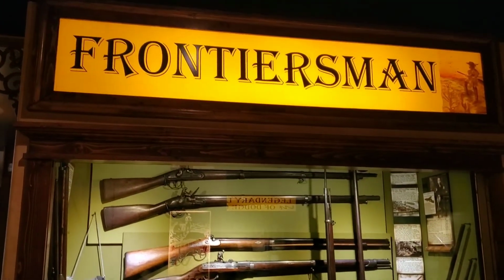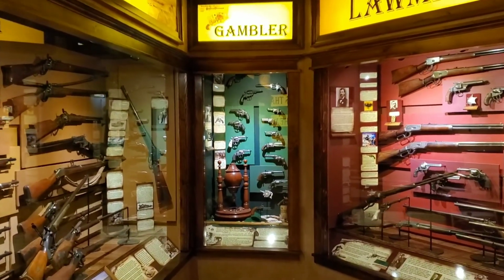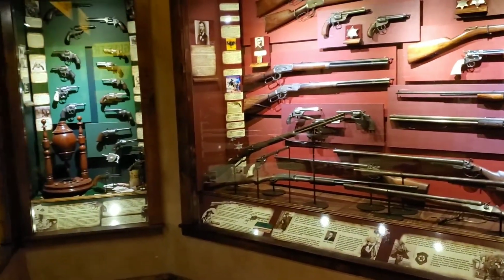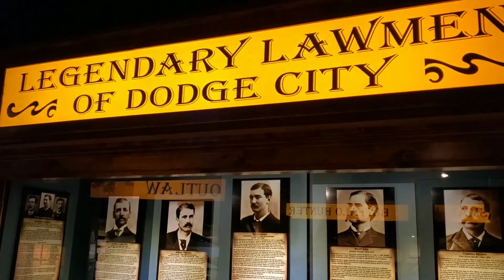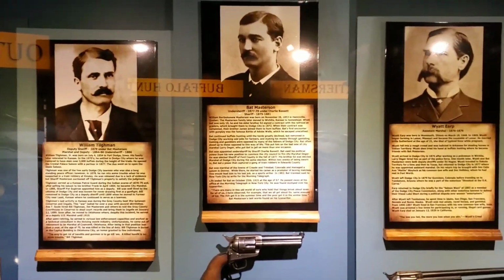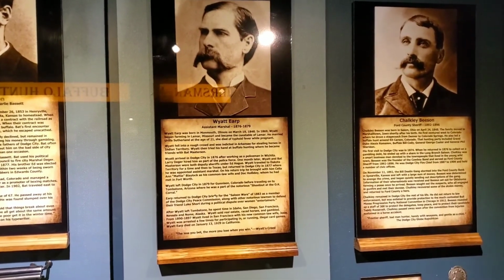You have the gun of your frontiersman, the guns of the buffalo hunter, what your typical gambler would have had on him, and then of course what the lawman would carry. And of course the people we recognize, the legendary lawmen of Dodge City, Bat Masterson and Wyatt Earp being some of the most recognizable.